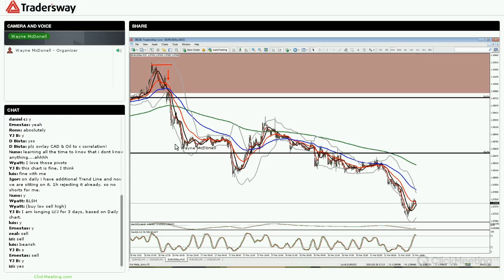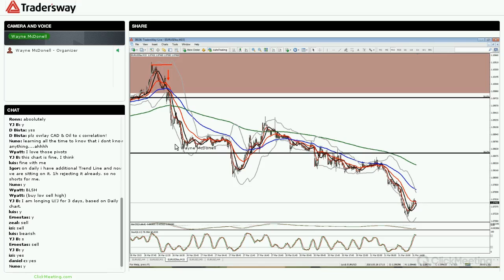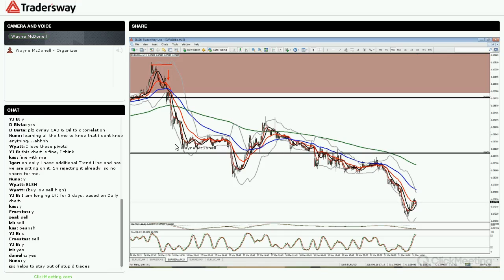I mean, this is now, what, 300 pips? And we casually focused on it for days and days before it fell. Right?